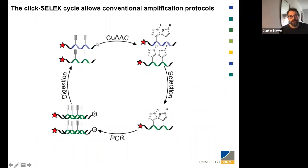What we start with is this ethynyl-modified library. Then we do a click chemistry step to introduce these modifications. We then do a conventional selection, which is incubation with the target, separation, recovery of the bound species, and amplification by PCR. We do a normal PCR, just replacing the deoxythymidine triphosphate with the EdU triphosphate. Thereby we have an imprint of the modification with the ethynyl EdU, and then we can do lambda exonuclease digestion, get the single strand, then the cycle starts again and again.